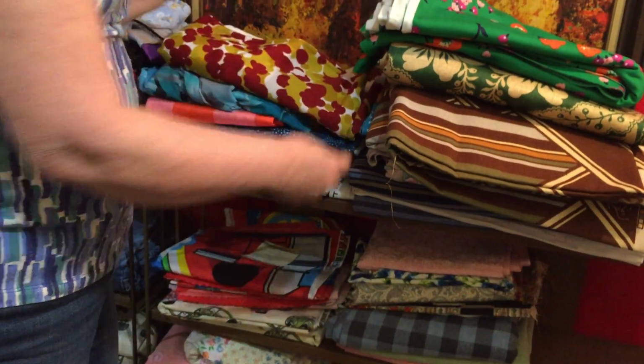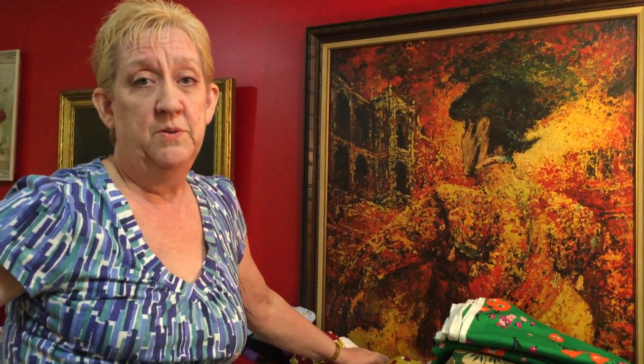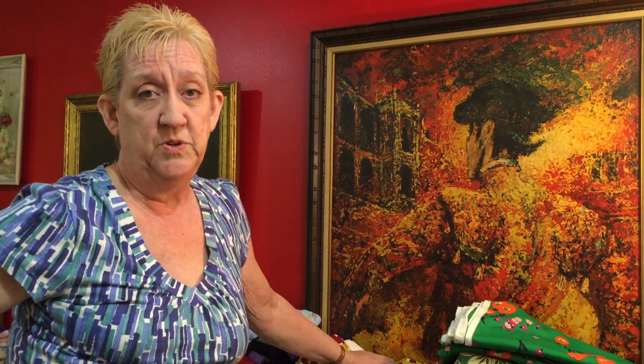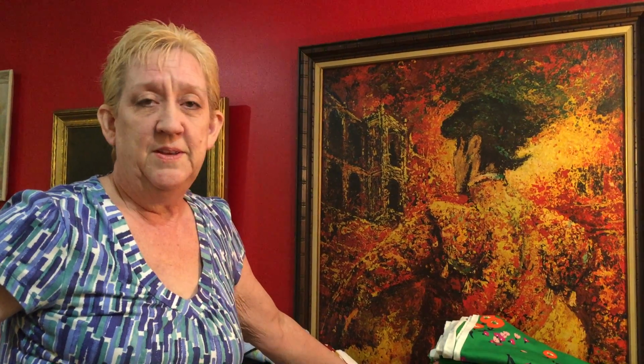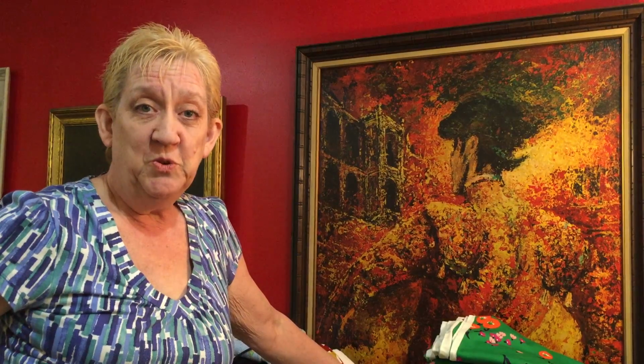So that's just a little bit of the vintage fabrics that I have that are available on eBay, or you can just look for anything under vintage fabric. We can find 1 yard, 2 yards, 10 yards, but you can get a lot of different designs. And I hope this was a little bit helpful to you.